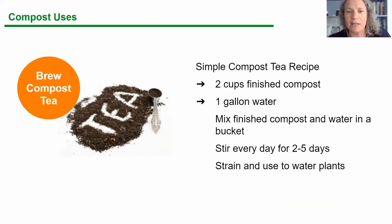It's not just mixing or adding some compost onto the top of some soil. Compost tea can be controversial and a little complex, but some methods require purchasing aerators or purchasing special containers. This is an easy recipe that will get some of the benefits of compost directly to the roots of your plants when watering them. You can simply mix 2 cups of finished compost with 1 gallon of water in a bucket, and leave it for 2 to 5 days, making sure to stir it every single day to get some oxygen into that water. And then at the end of that period, you can pour the water onto your plants, whether they be house plants or out in your garden.